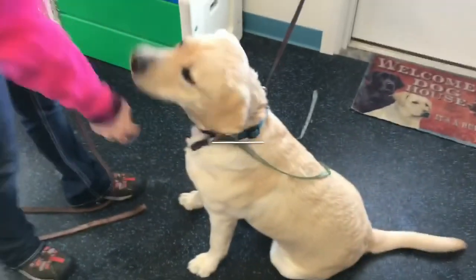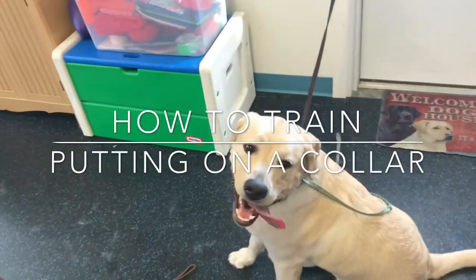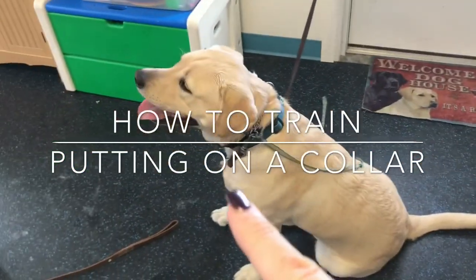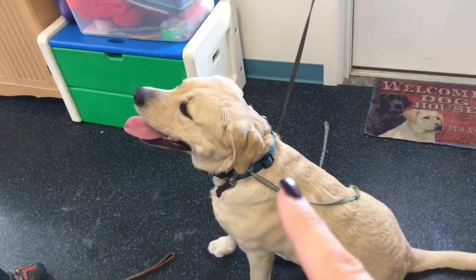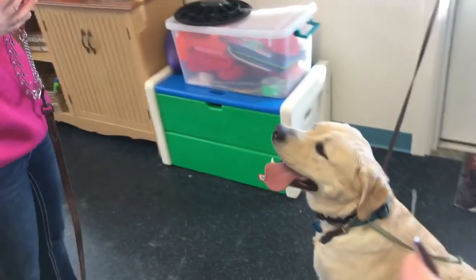Leave it. So basically what we're doing with Decoy today is we're working on Kyle O'Rourke. Right now he has a leash that's attached to the door so that he can't go anywhere. He does have a regular prong collar on right now, but we don't have it attached. So we have a secondary collar that we're using to practice putting on him.